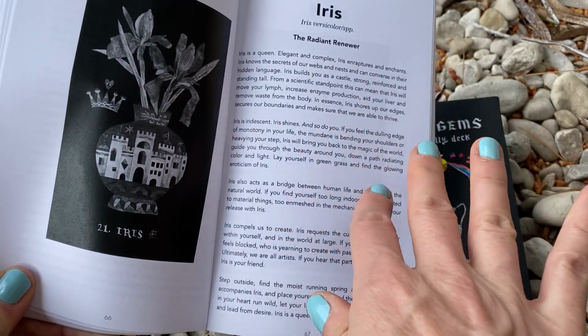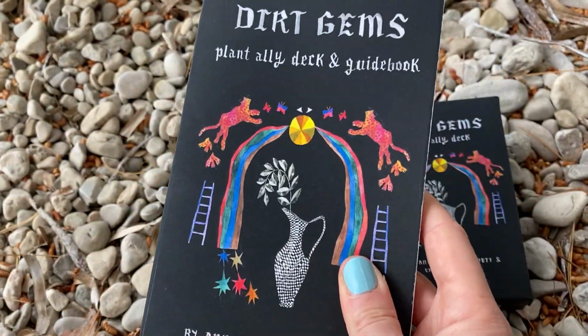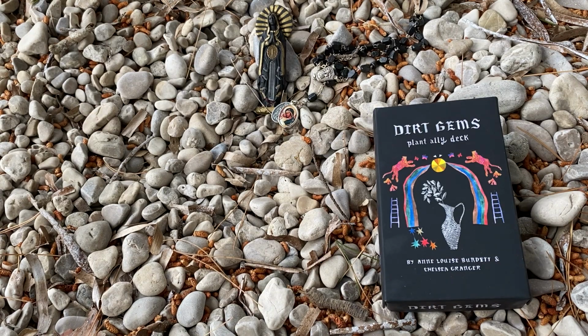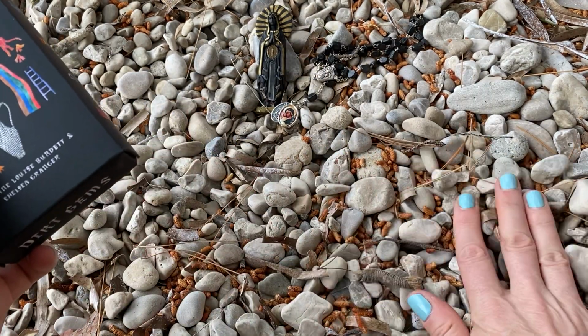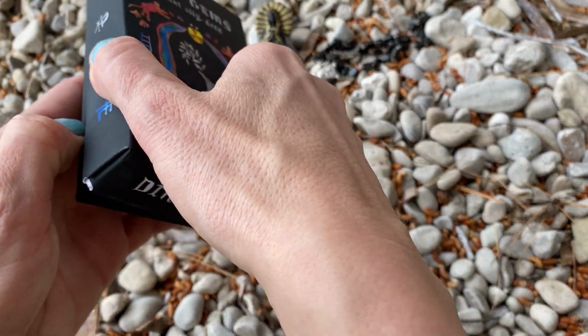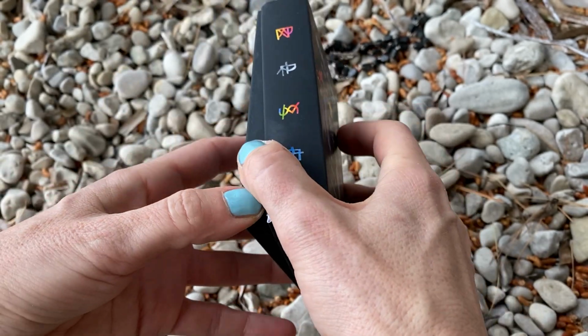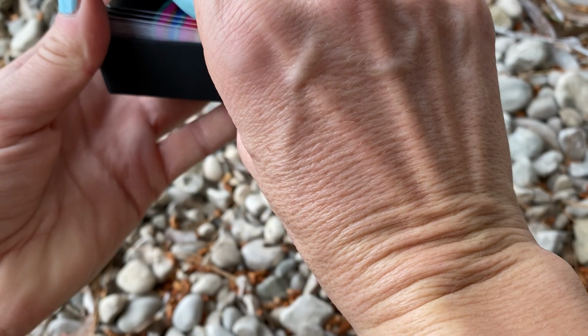So this is kind of how the book is being written. It's in between poetic, a little bit of information about the physicality of the herb, right? And quite a lot of information about more psychological and creative ways.